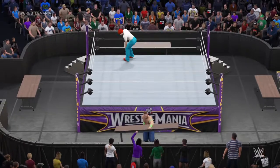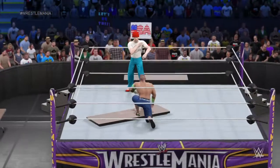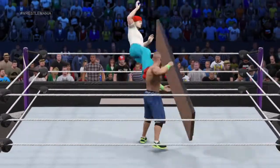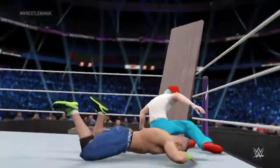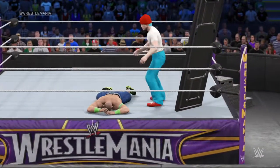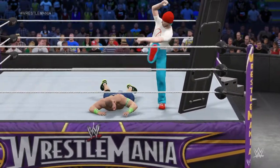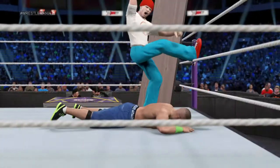And he's going to use the table as a weapon. And he's heading back inside the ring. Hey, be careful with that thing. And he gets laid out right on the table. Oh, wow. No, not again.